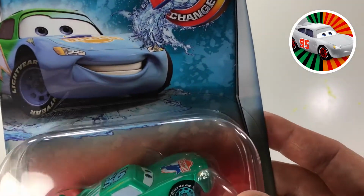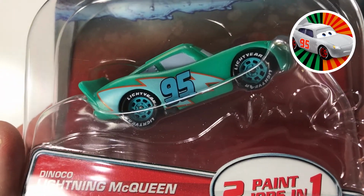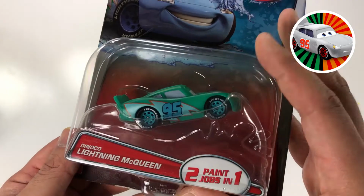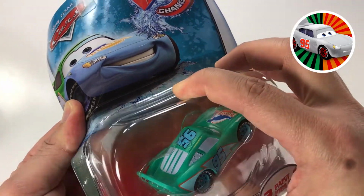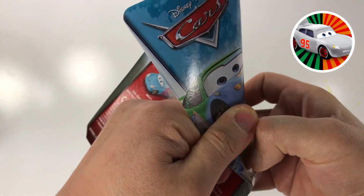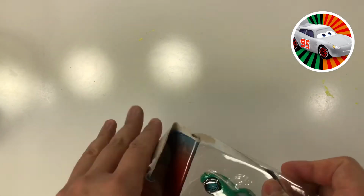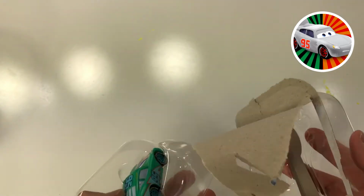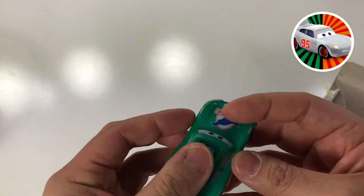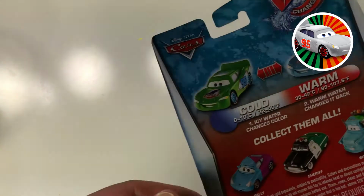Interesting. So let's check this out. Wait a second. So that's what it is. Alright, so let's get this open. Alright. Awesome, this is cool. I like it. Dynaco, Lightning McQueen, color changer. Now, what do we need? I think we need the water.